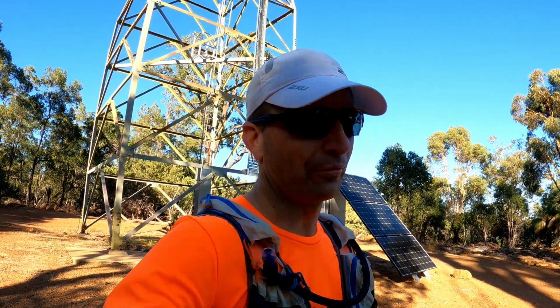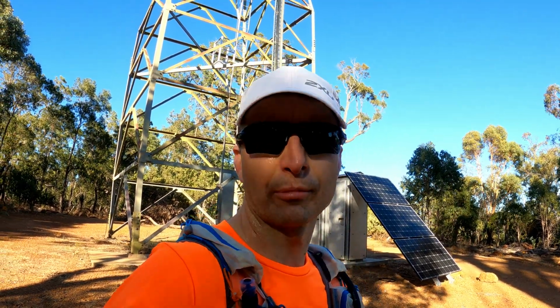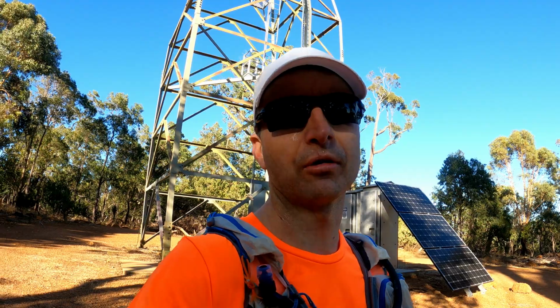Just going to catch my breath for a moment since we're at the top of this hill, and then head on back down the hill. I'll show you a little bit of that track that we'll see on the way back down. Then we're back at the river and head back towards the Walyunga car park, and we'll finish up this part of the run at the car park at Walyunga.